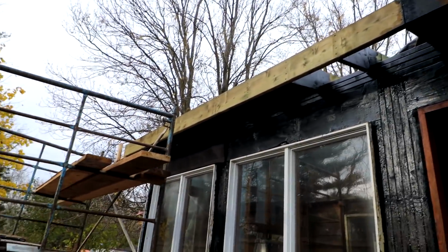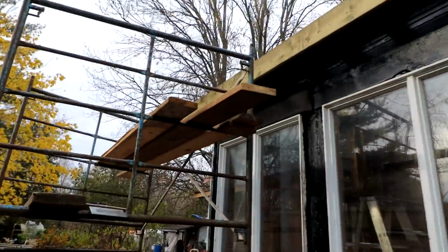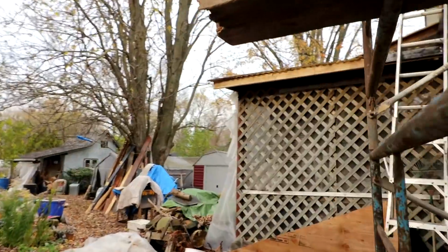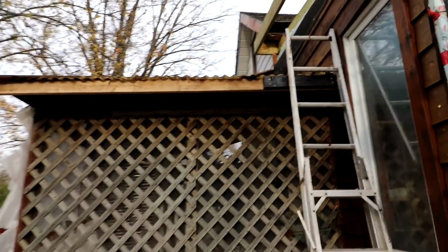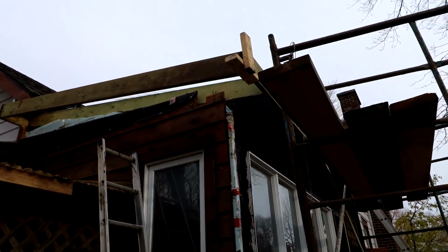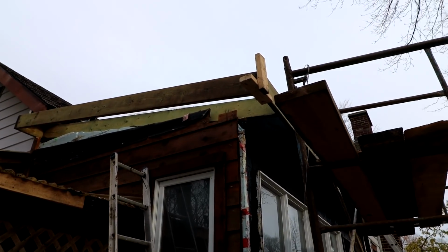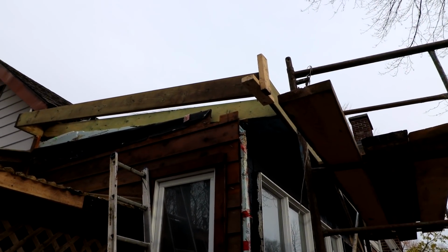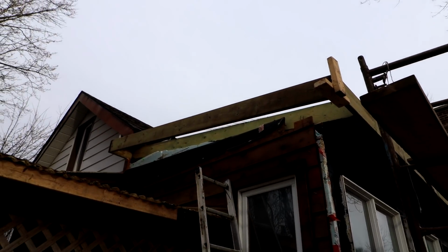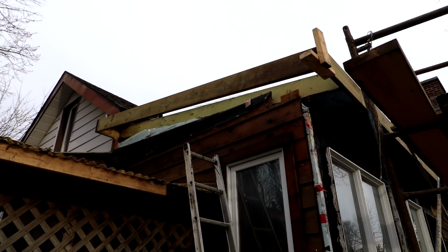So it continues all the way down, and I have my overhang started, so that's up there. I just have a little fixture on the corner that held it up because I was doing it by myself, but that could be taken down now. So that's all screwed in place, so I've just got to do my blocking now.